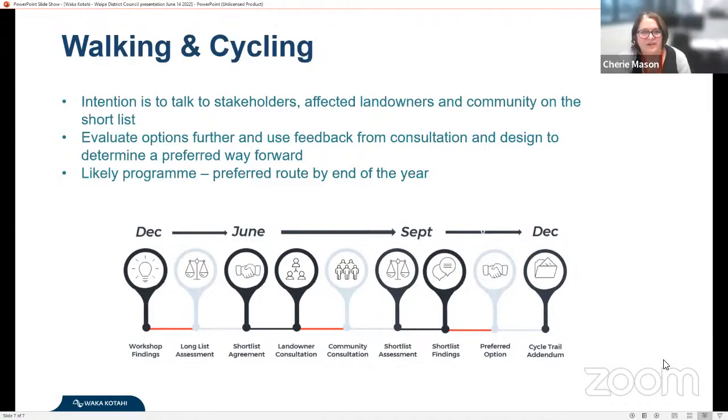So like I said, we're really keen to now do that extra work and then get some more certainty around the location, and then have conversations with affected landowners and the community on that short list of options. Then with all that extra information and detail, we would evaluate those options further and use the consultation feedback and design to determine the preferred way forward. At the moment, our likely program is getting our preferred route by the end of the year, and that's what we're trying to work to. I think that's it, the last slide on my slides. Yeah, that's it.